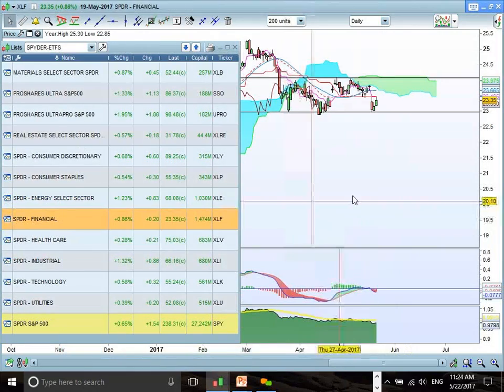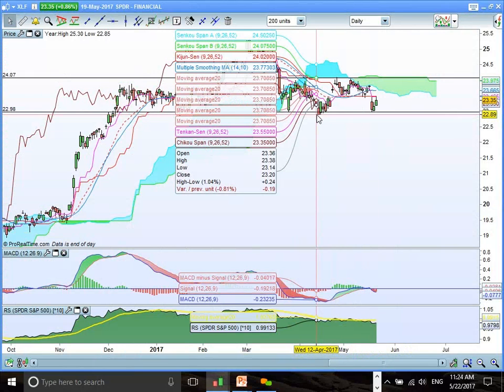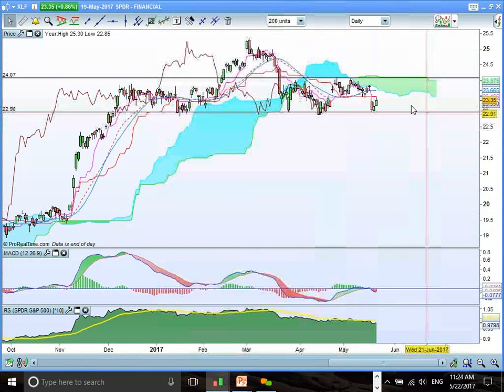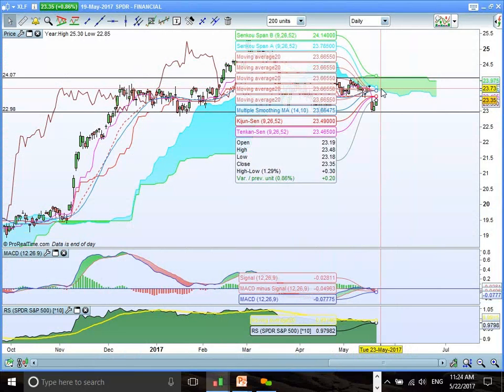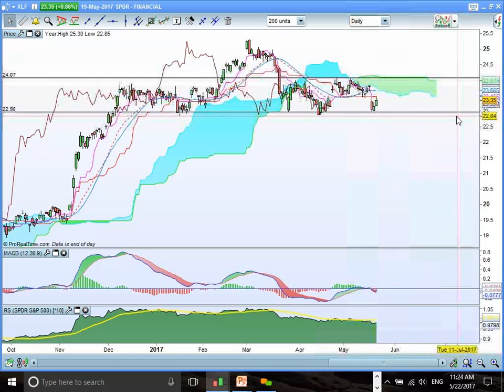Financials, XLF, in trouble because we're now trading below the cloud. It's testing the old support lows here, the potential for a swing trade from 22.89 back up to the bottom of the cloud at 23.73 and then $24 there. It's a potential short-term swing trade, but it's counter trend. Remember, we've had a MACD sell here, and we are trading below the cloud, so the overall trend is down from a cloud chart perspective.